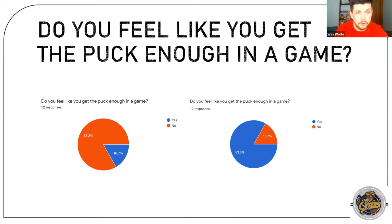So this was a survey that I had sent out to the forwards on the Otters this past year. Do you feel like you get the puck enough in a game? And I think it's a valid question. When we look at hockey players on the whole, I think it's safe to say, everyone feels like they can get the puck more. So on the left side, this was the responses of the forwards of that team. And 10 out of 12 said no. And that was not surprising to me. As I mentioned, I think most players feel like they can get the puck more.